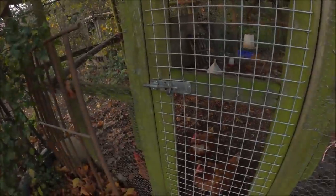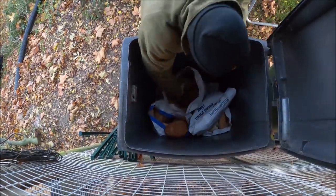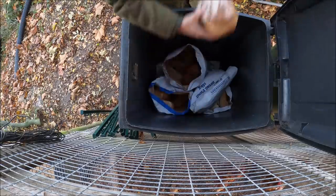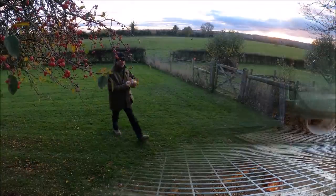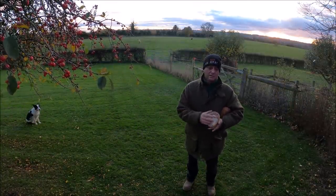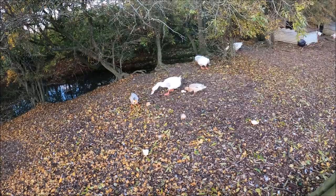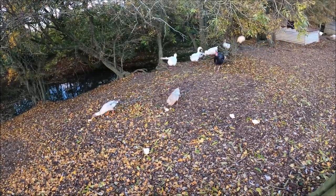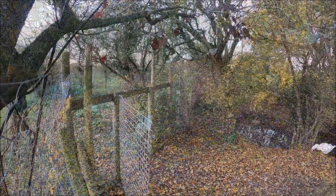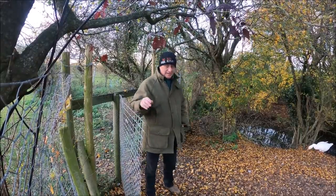You guys can stay in there now. Right, I'll give you some grub. That'll do for tonight. Come on, goosey goose. That's the last of today's essential jobs. Ticked off.